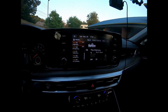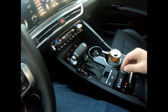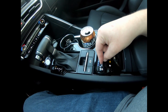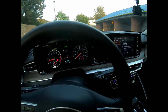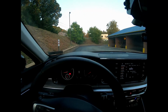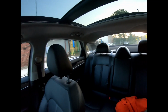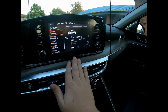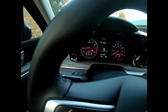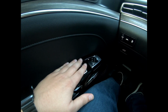Has automatic climate control, dual zone, and the heated and ventilated seats. It also has a wireless car charger for your phone. And there is another shot of that panoramic sunroof into the back seat. Has this very nice simulated wood on the dash here. Automatic driver and passenger windows for up and down.